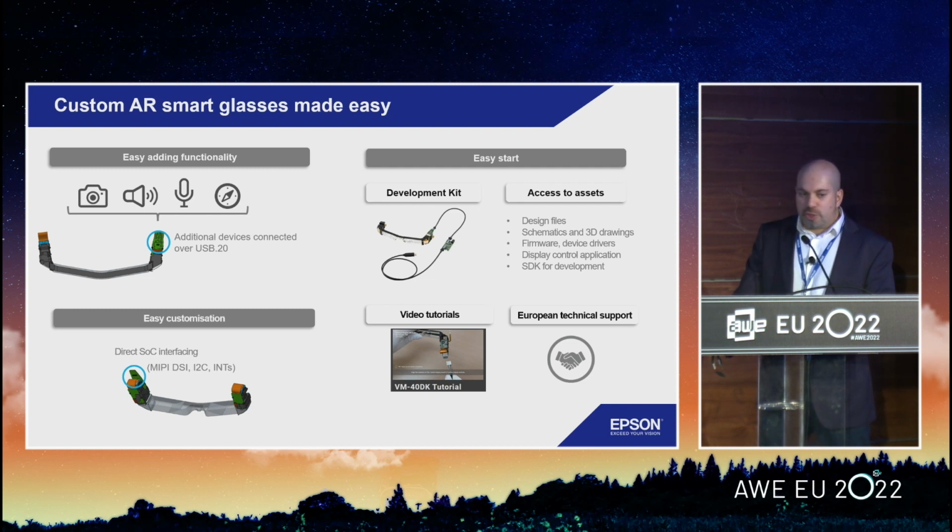And then also to make it easy to start the development and very quickly start evaluation, we provide a development kit which includes the module, an interface board, and a pair of different cables for connectivity USB-C and USB 3. So it's literally a straight plug and play into your USB device, whether it's a computer, a mini computer, or smartphone or anything else. So it's a very quick start.